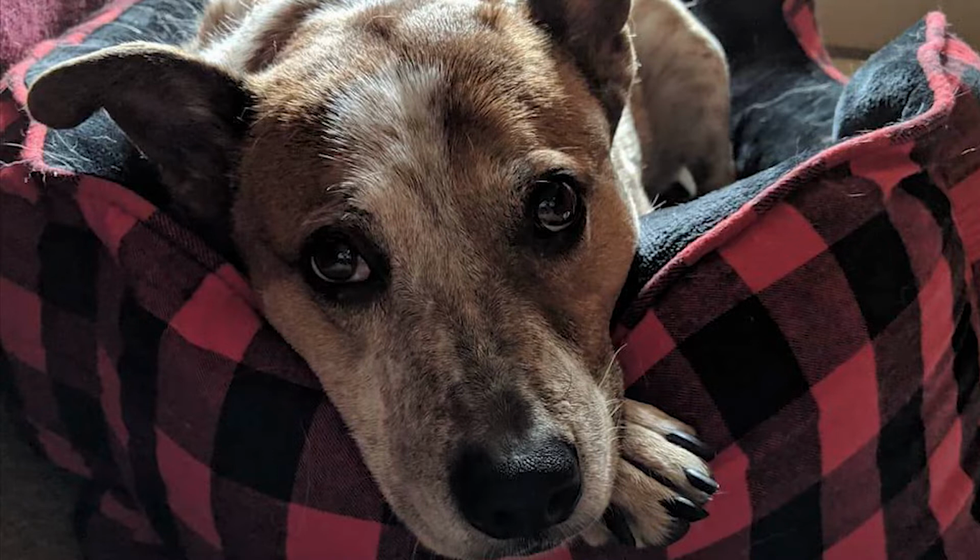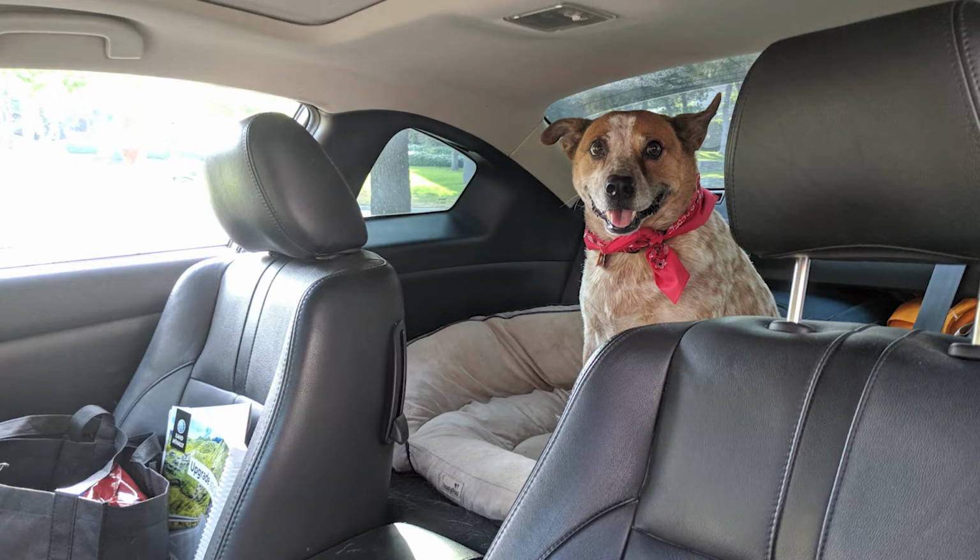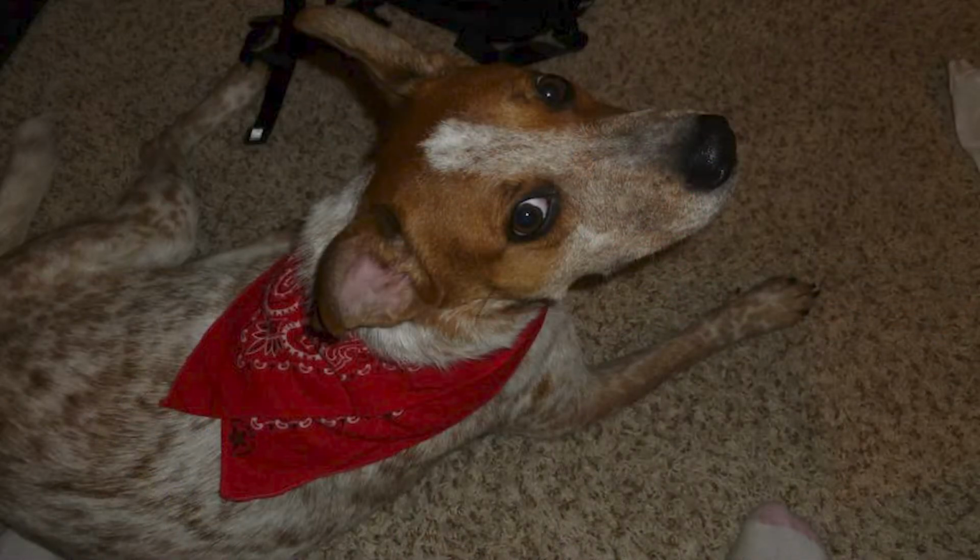This is my dog, Reno. He's an Australian cattle dog, which makes him a very, very smart dog. So smart, in fact, that having been on quite a few of these long driving trips now, he recognizes when the packing of the car is happening, the packing of the bags, and even more specifically, he knows when the bandana comes out and he gets to put that on, that it's time to go. And you get a reaction like this.